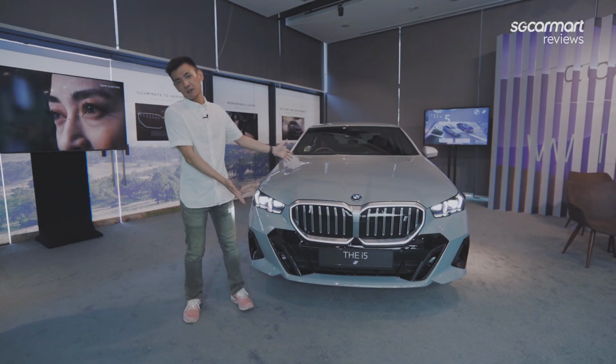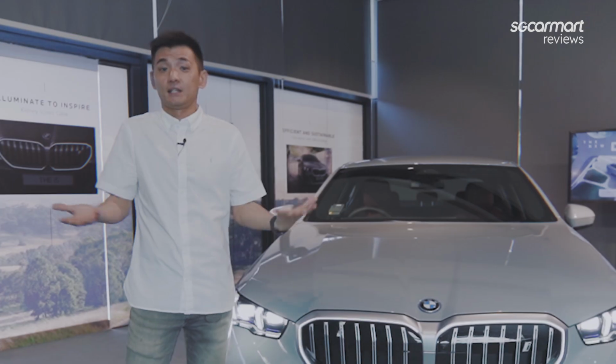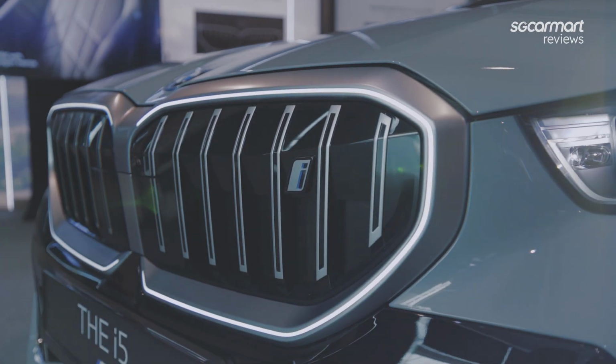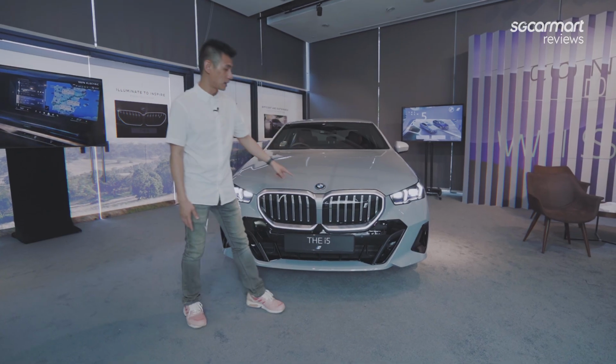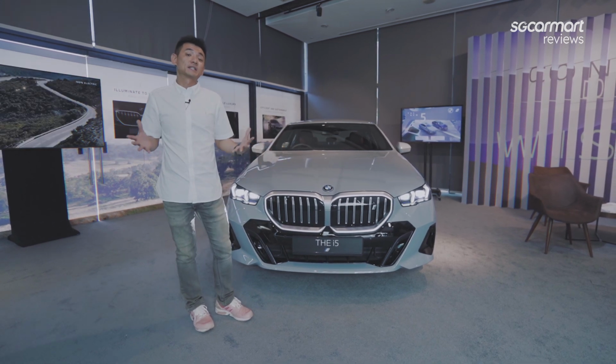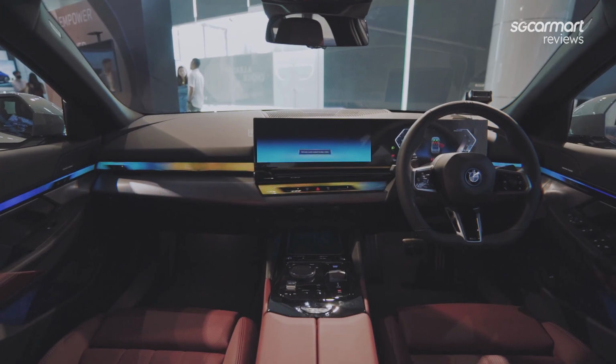Here we have the i5, and visually it looks identical to the 5 Series, and that's because it is the same car after all. The main difference is this eye badge over here, as well as some of the blue surrounds on the logos around the car. Beyond that though, both these cars are effectively the same, right? You can have them in the same trim levels, and design-wise, they are going to be identical.